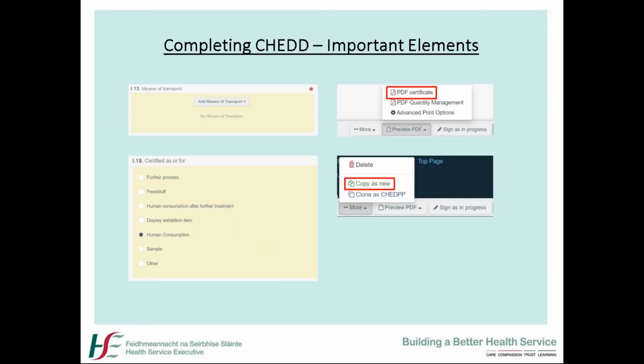So I.13, ensure here that the correct means of transport is put in, i.e. the trailer number. So I.18, the HSE are only concerned with human consumption, so if it's feedstuff, it would fall under DAFM. If you wish to send the PDF of the CHED to the HSE, once you've submitted the CHED-D, go down to the bottom of the page and click Preview PDF, PDF certificate, and this will allow you to send it across. If you wish to create a number of CHED-Ds, once you submit the first one, you can go down to the bottom of the page and click More and Copy as New, and this will copy across most of the details, bar a few fields such as commodity codes. All entries on the CHED-D can be amended while the CHED is new, so please ensure the H1 info matches the CHED-D.